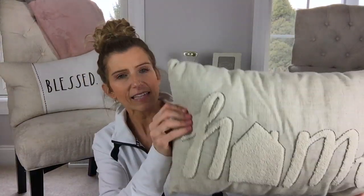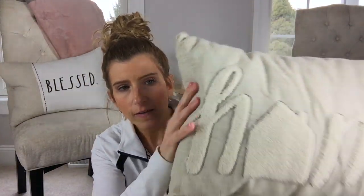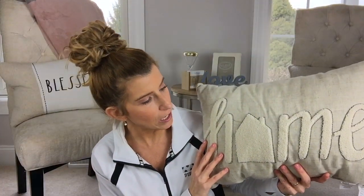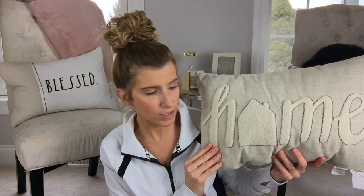So next I did get 1 more throw pillow. I thought this was just so cute, kind of farmhousey. It's that linen-y material, and it just says home in a fleecy kind of material. I just think it's cute. It's not too big, not too small. This will definitely go on my sofa. I have the sectional, so it'll probably go in the corner part or something.